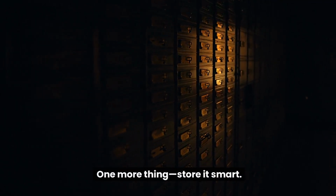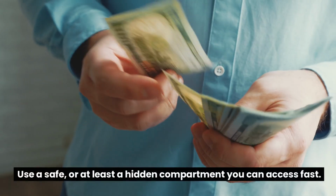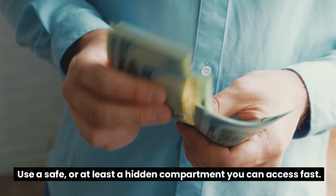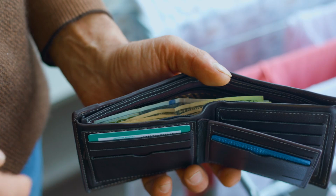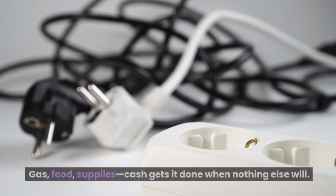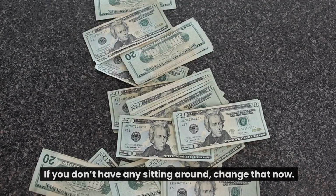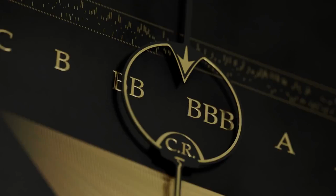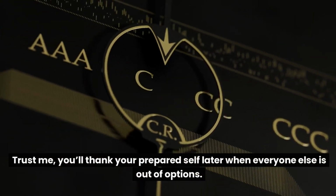Store it smart. Don't toss it in some random drawer where anyone can find it. Use a safe, or at least a hidden compartment you can access fast. You don't want to be hunting for it while everything is full-blown chaos. Cash might seem old school, but it's your golden ticket during a blackout. Gas, food, supplies. Cash gets it done when nothing else will. If you don't have any sitting around, change that now. Trust me, you'll thank your prepared self later when everyone else is out of options.